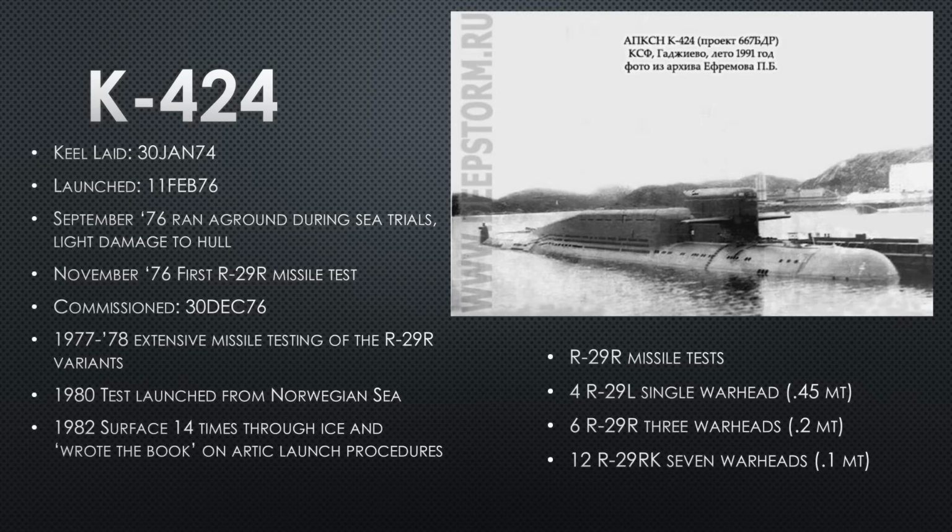And they flop open the hatches and toss the ice off like it's nothing. But they also send the crew members up there to push as much of the ice off as they can. And here we have the R-29 missile test.